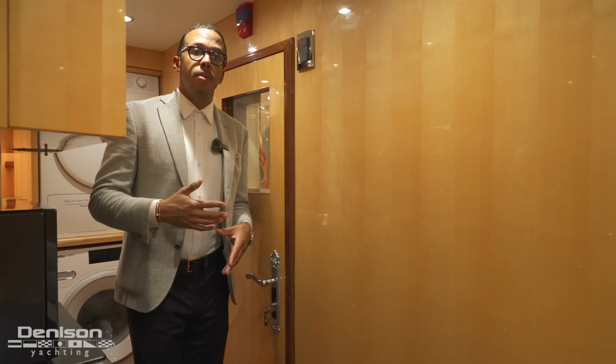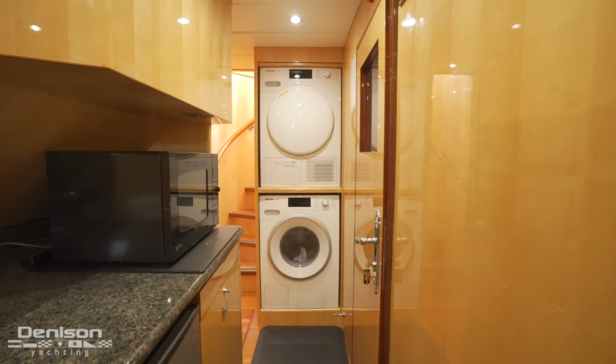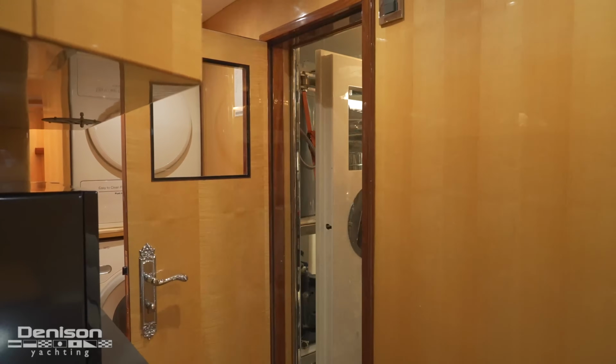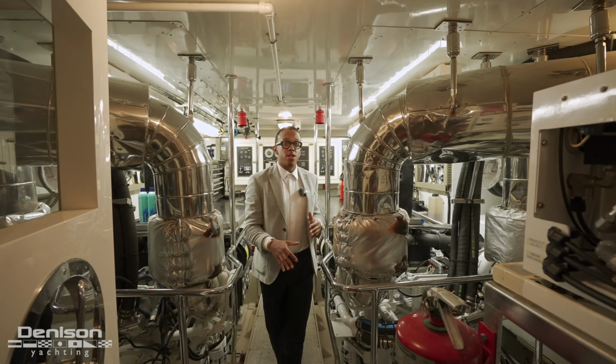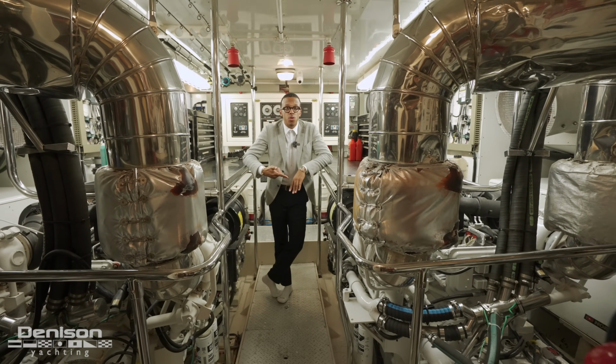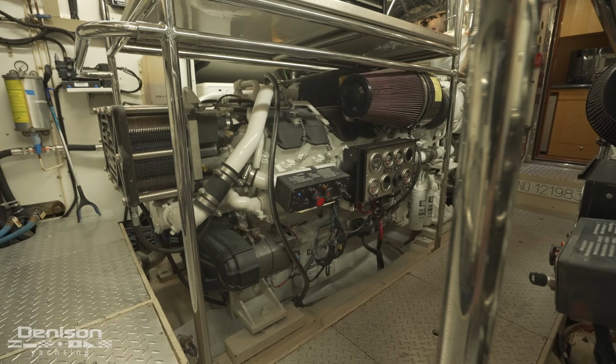Moving back midship, just behind me is the brand new washer and dryer that was installed a few months ago and access to the machinery space just forward. Moving a big boat like this from point A to point B requires some major effort, and these workhorse Caterpillar C32s make that so much easier.